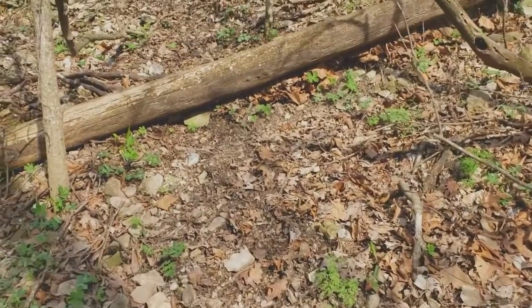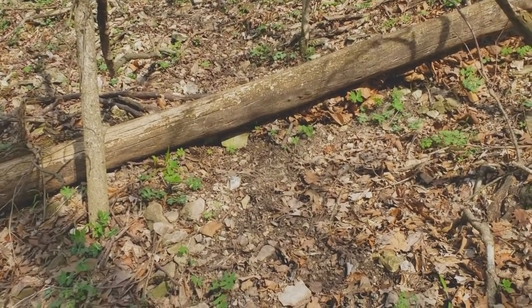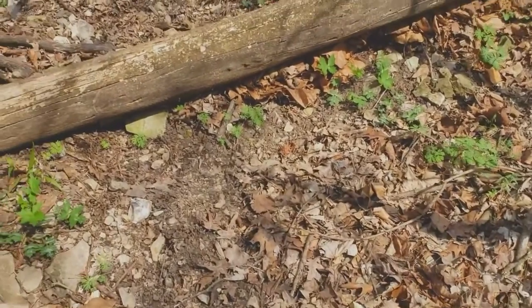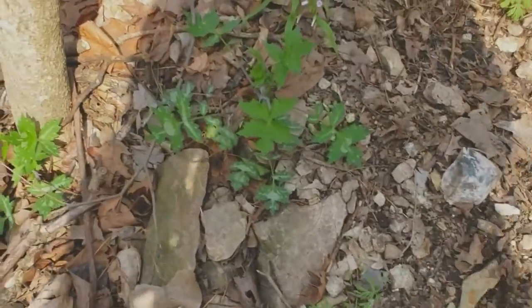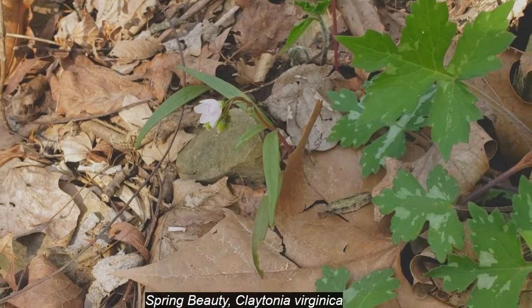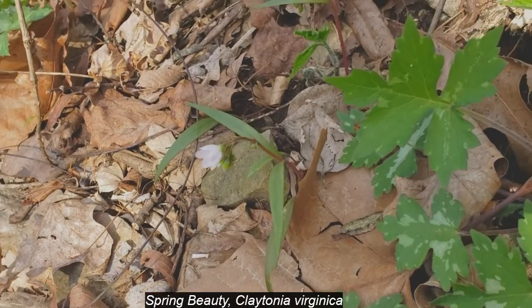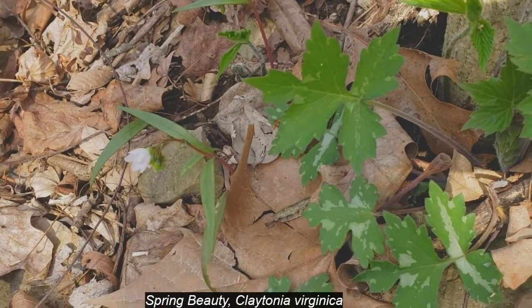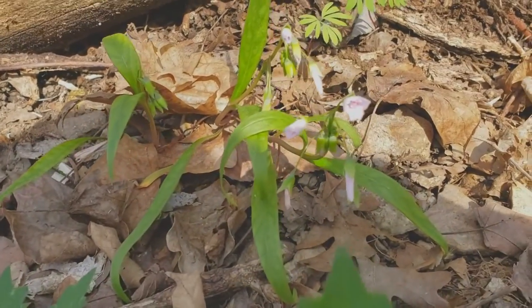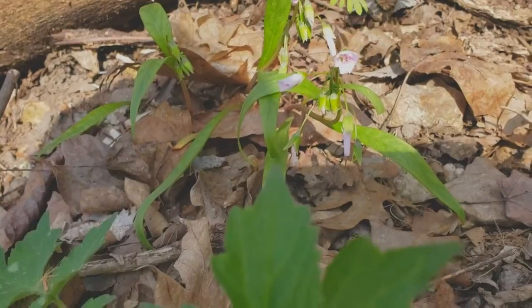So right here, this is kind of more east/north facing, so it's a little bit wetter than some of the other side of this particular rock jutting out. So we have some of here. Right here is Spring Beauty. So Spring Beauty is in this special family called Montiaceae, and it's Claytonia virginica. The corm of this particular plant is actually edible. So if you were ever in real trouble, I suppose you could eat these. There's quite a few of them. It's a pretty common plant, and it's usually got kind of pink stripes on the inside.